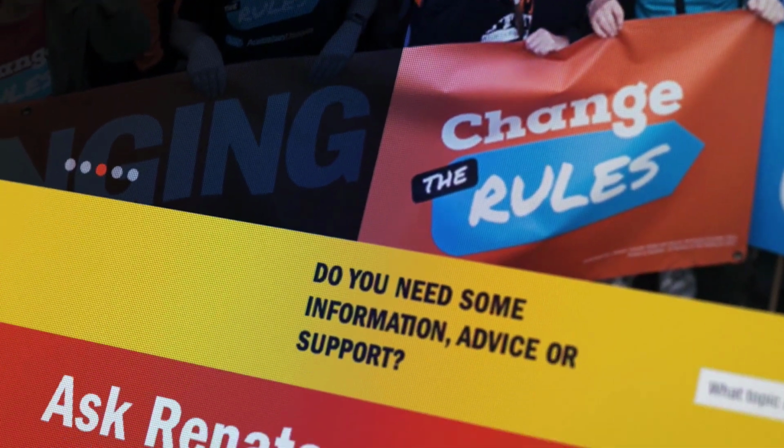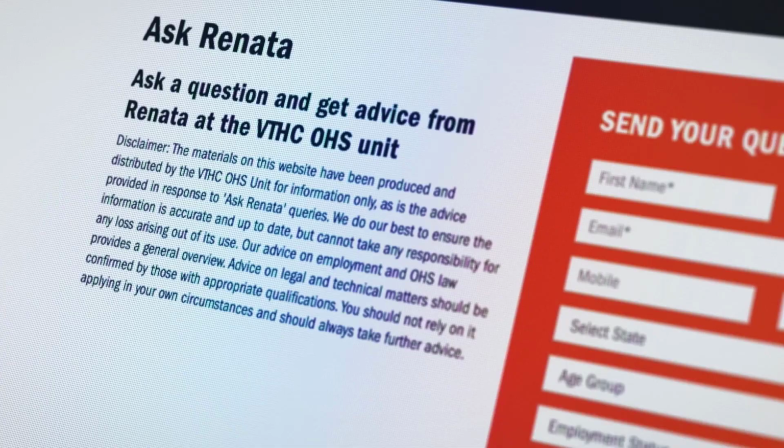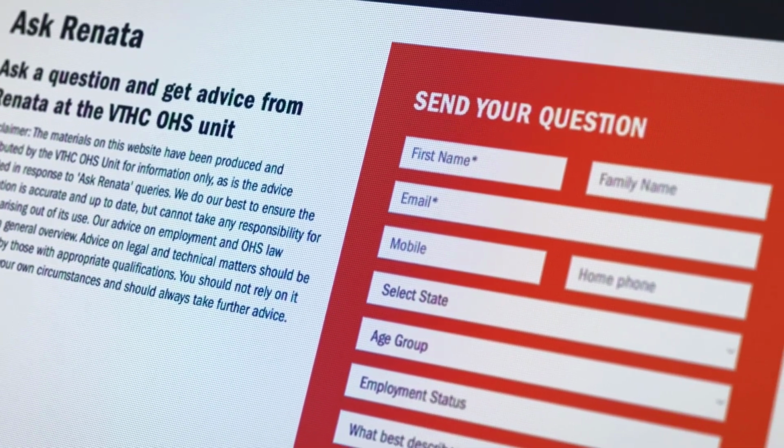Here at the Hall we have a web page where people ask questions, which is called Ask Renata, because she is absolutely the expert around all things occupational health and safety. Anyone can send in a query. It can be a health and safety rep, a student, an employer, a worker. So it's really there for everyone to use, and it's a fabulous service, I think.